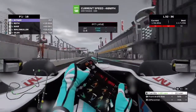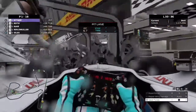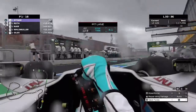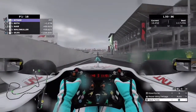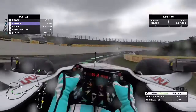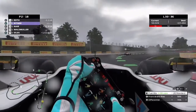We box for the rain tires, but Lucas Roth decides to stay out. He was not pitting, so we have lost this lead to Lucas Roth. But he is on the dry tires while we are on the wets. We have the better tire. A 4.1 pit stop from the boys. Lucas Roth retakes the lead. Can he keep it, though? That's the question. We chase him down within a few laps because he's still on the dries and we're on the rain tires.